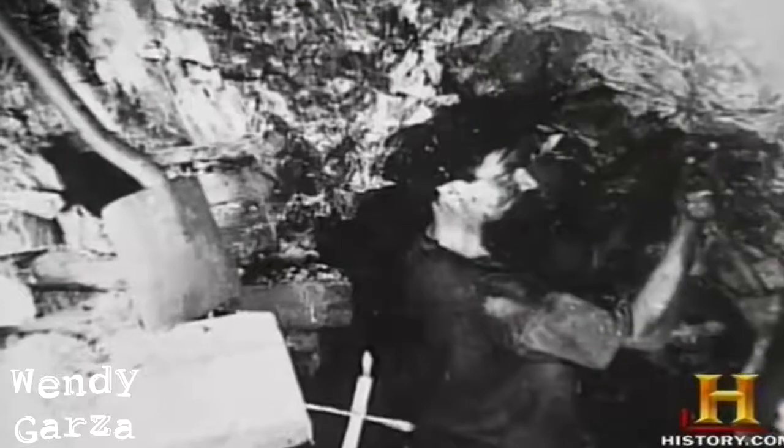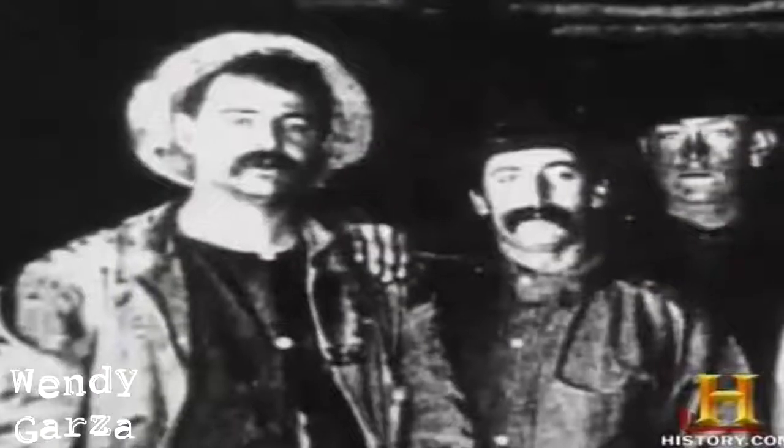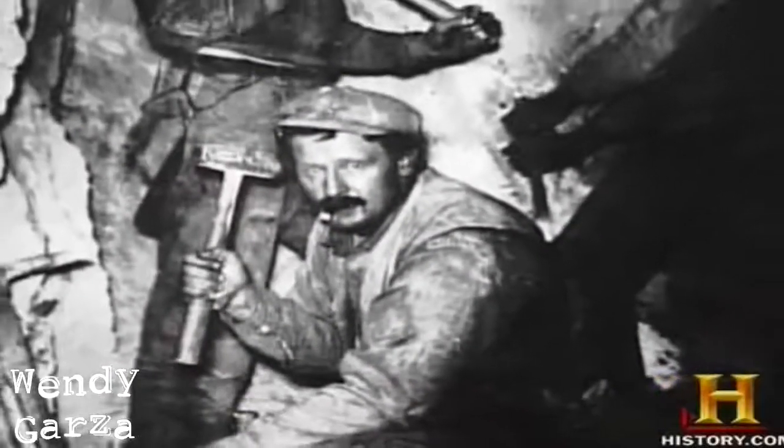They were men who were very proud of their profession, and they were well paid. They were the highest paid miners in the world here. They were paid $4 a day, which was quite good in the 1860s and 70s. They were proud to be miners, and they were pretty tough guys. Toughness was mandatory for this job.